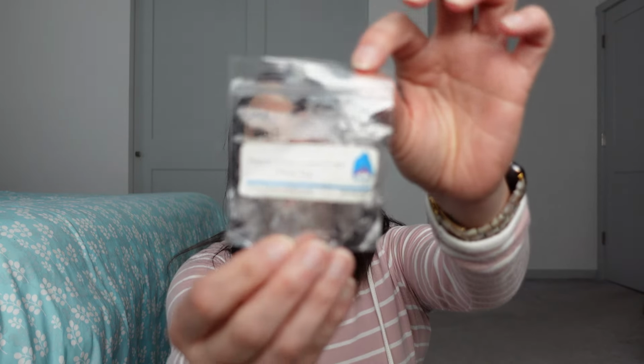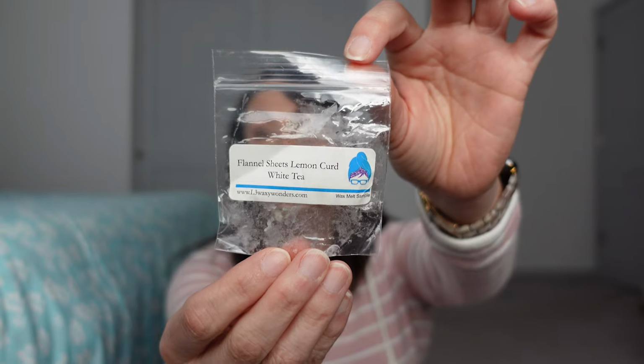Okay. From L3, this was a little sample. This was flannel sheets, lemon curd, and white tea. I warmed this in the bathrooms, and this was a really good performer. Very pretty. Like, I'm not going to go out of my way looking for it, but if I were shopping the site, this is very nice.